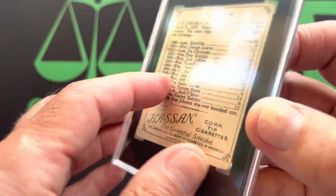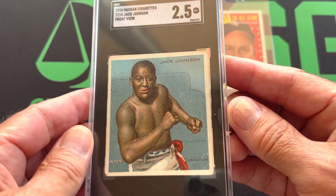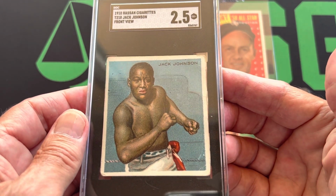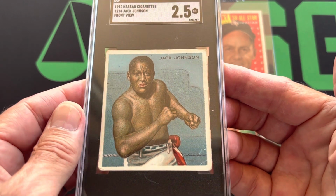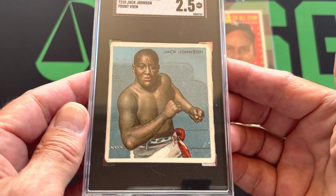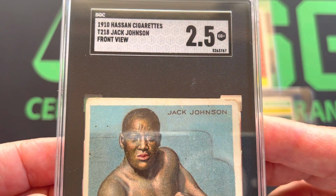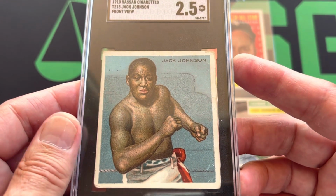And he was a black fighter. And I picked this up in a 2.5. Like I said, it was in a dealer that mainly had new cards. This was one of the few ones there. I wasn't looking for a Jack Johnson, but kind of got excited about it because I saw James from Elite Hunters picked up also a 1910. He has a 1910 Hassan Cigarettes Jack Johnson, but he has the side view with him throwing the punch. And I just saw this one.